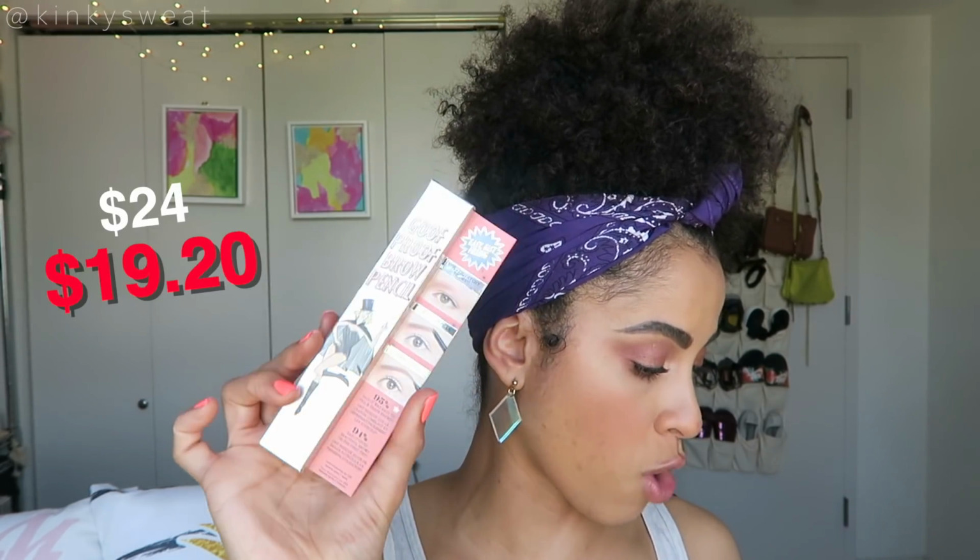Last 2 items are pretty boring, but I bought them, so we gotta include it. The Benefit Goof Proof Pencil in 3.5, originally priced at $24, we got it for $19.20. This is my eyebrow pencil that I've been using for well over a year now, maybe going on 2. I'm not easily swayed by other brow products.